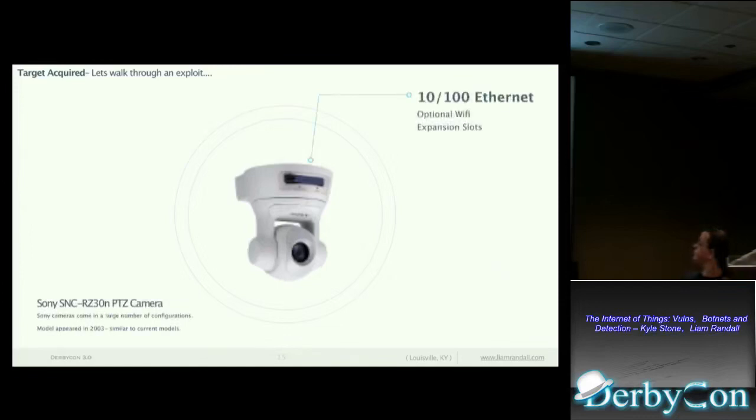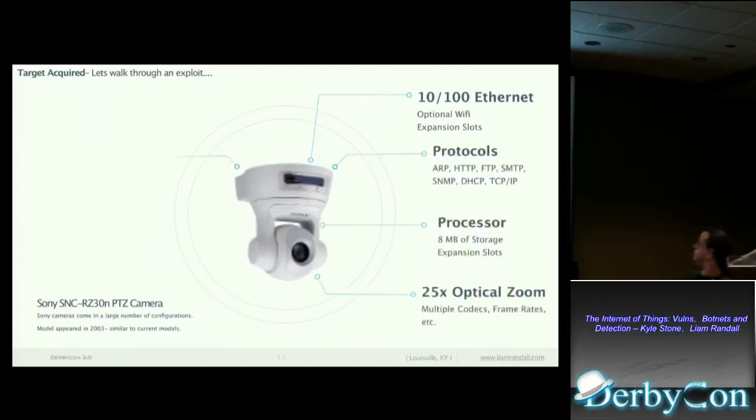Okay, so onto the device itself. Let's take a look at this guy. It's got built-in Ethernet. It can have optional Wi-Fi, and a couple of expansion slots to add memory. As far as protocols, it speaks the regular TCP/IP suite. It only has 8 megabytes of memory on board because this is one of their older models.